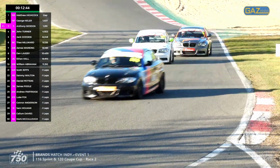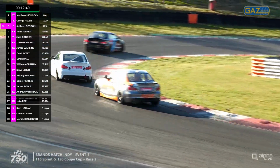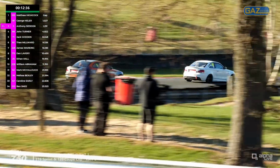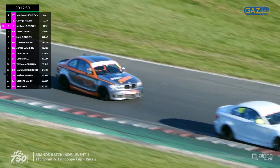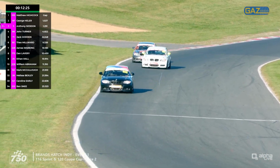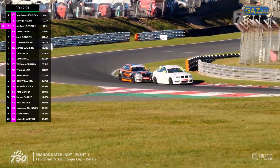57.198, fastest lap of the race in the first flying lap for Anthony Seddon. He's in 3rd place at the moment, behind George Healer. There's a lot of camaraderie between Seddon and Healer after the first race. They had a very good fight for the victory. And you can see they've dropped John Turner now in the 4th of the 120s.